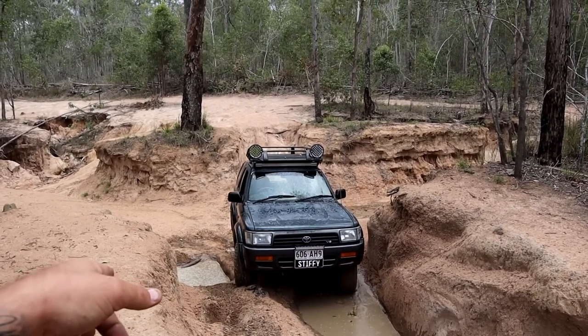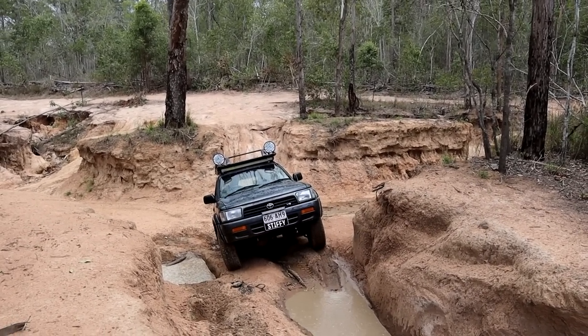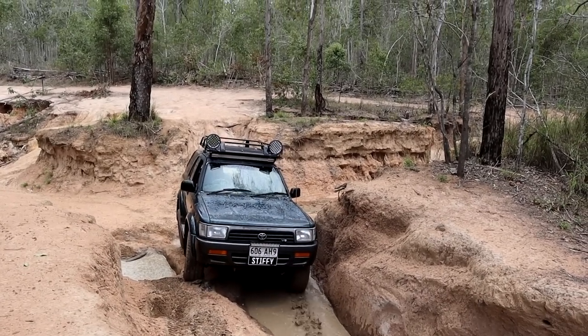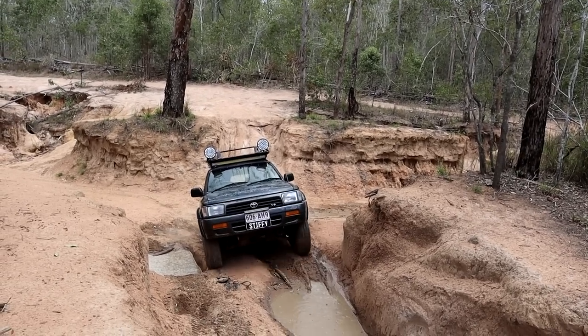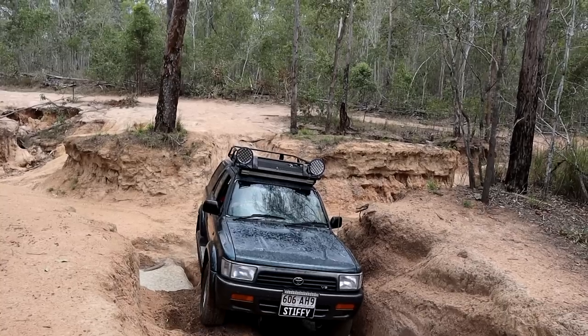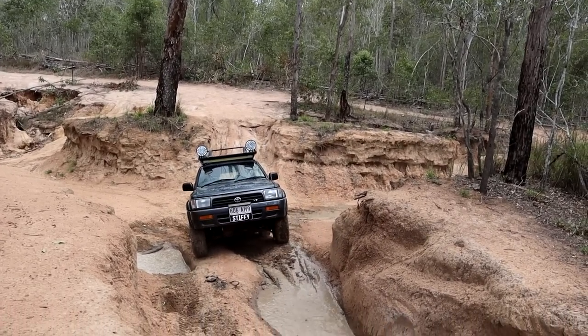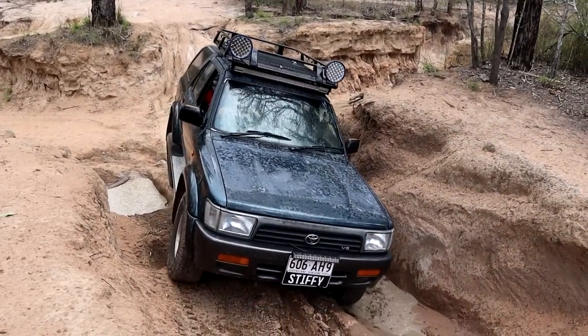You need to pop it past that. So just give it a little pop past it, just give it a bit of momentum. Just where you backed off is where you need to stay in it. There you go, keep going. Keep it going. Yep, yep.